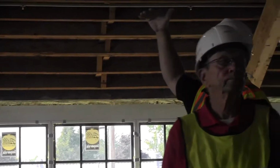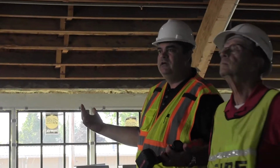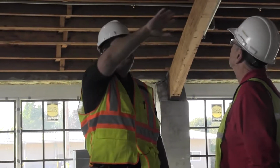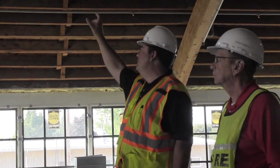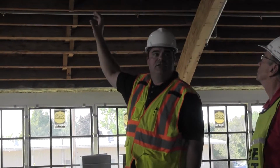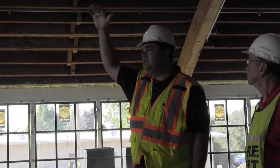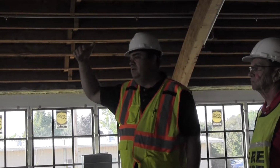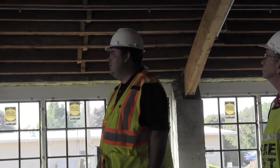There are drop down ceiling clouds that are going to absorb sound in here, so we'll lose some of that echo effect. And then behind the parapet wall is all of our mechanicals. There are still a lot of things that have to come over the top in the ceiling, so there's some return air and some ducting and things. But those clouds will essentially hide it. I'm sure people are already looking up. A lot of the sprinkler system and stuff just disappears with the paint colors and things like that.